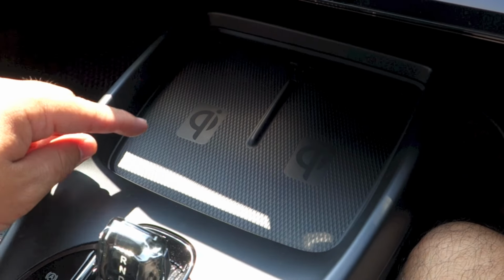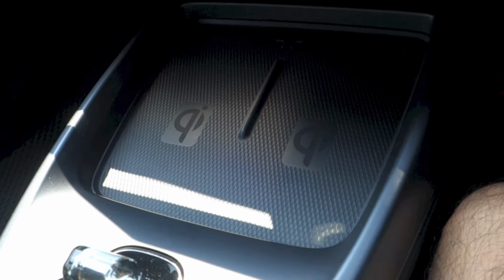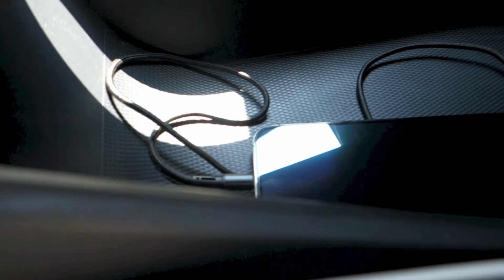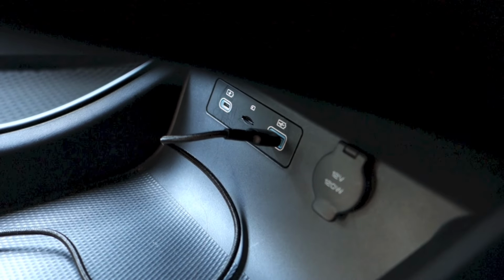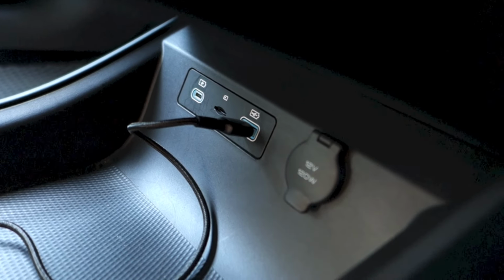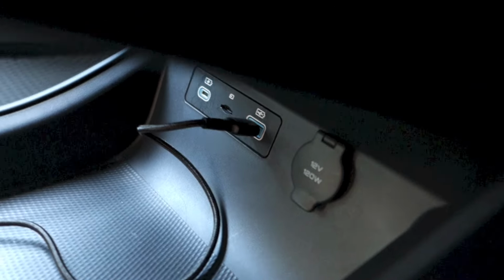Below, storage. These do also double up as your Qi wireless charging pads. You have more storage below the center console. Right down here as well, you have a USB-A port to connect to the system, as well as a USB-C port for charging. There's also a power outlet to the right of the USB-A port.